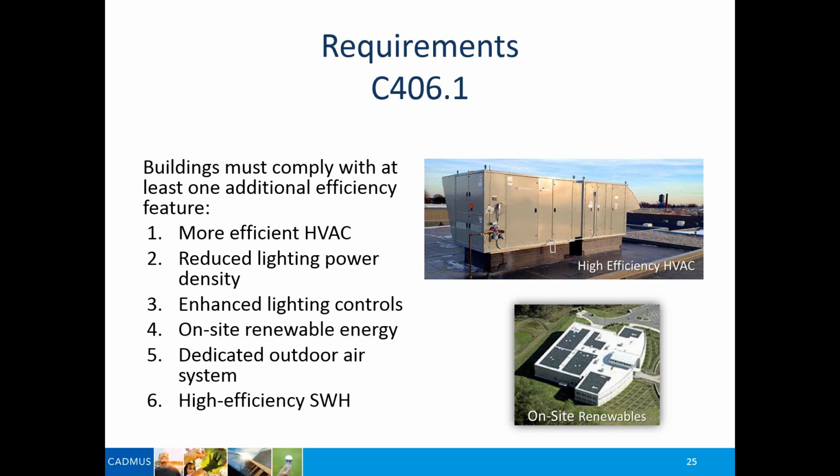But look at the next one, on-site renewable energy. Think photovoltaics. If Hawaiian Electric can figure out how to balance the considerable PV load they have out there, they can start permitting PVs again, and this would be another easy option. And keep in mind that when you put PVs up on your roof, you are shading that portion of the roof, reducing your heat gain through the roof, so you can benefit from that also.